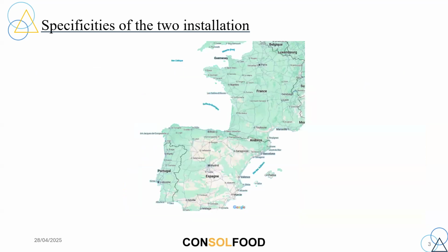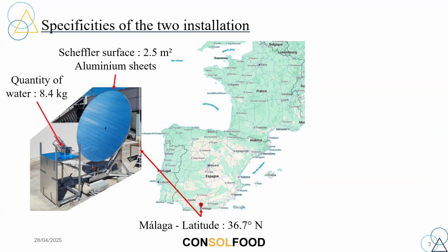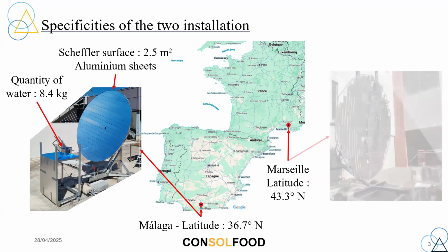The specificity of the two installations starts with the location. Indeed, the first one is located in Malaga with a latitude of 36.7 degrees north and looks like this. It is composed of a Scheffler made of aluminum sheets with a surface of 2.5 square meters. And in the pot, there is 8.4 kilograms of water. In Marseille, the latitude is 43.3 degrees north and the installation looks like this.